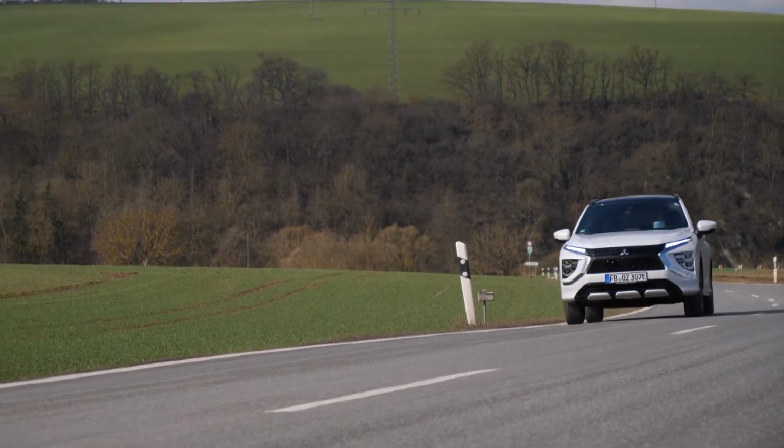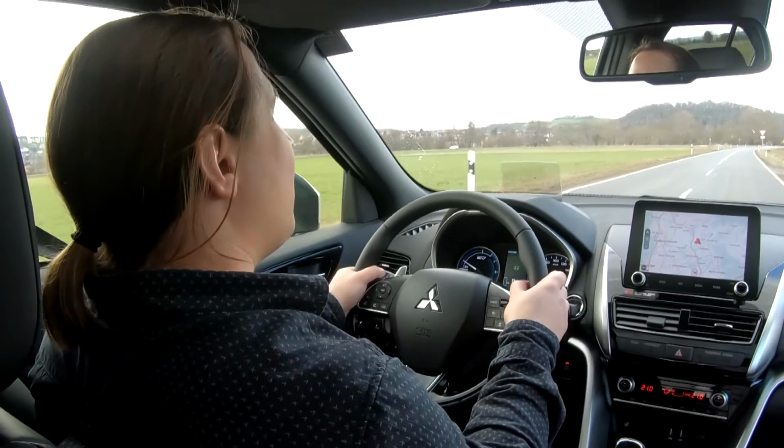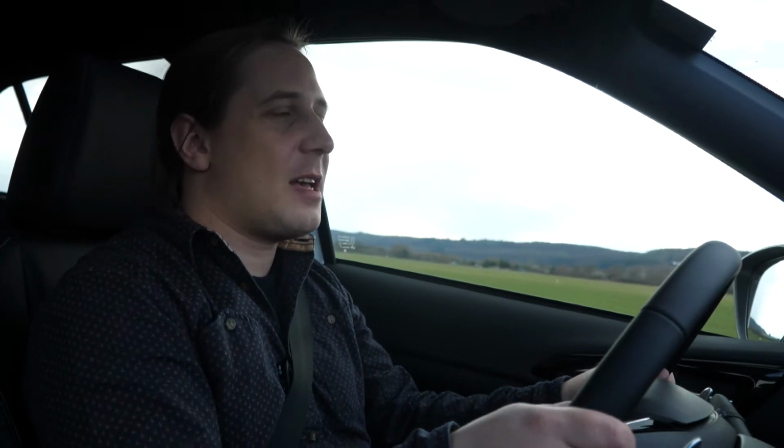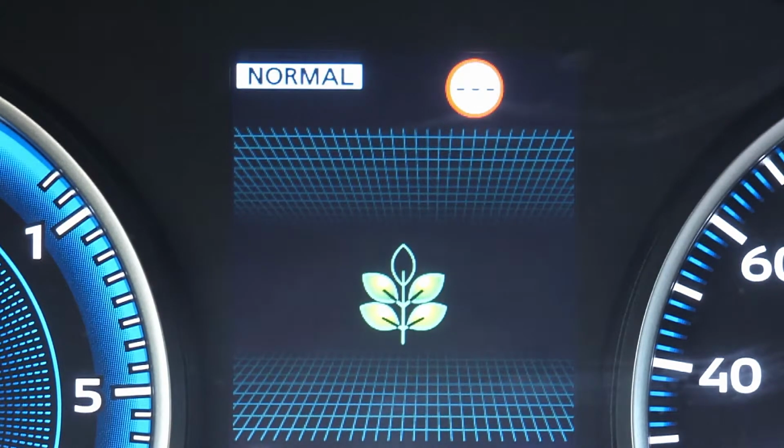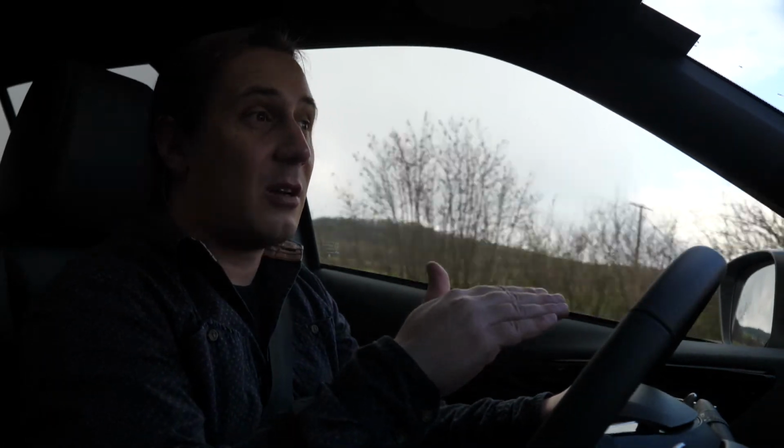And well, Mitsubishi will even actively challenge you to drive as efficiently as possible, and for that they included a kind of mini game. As you can see here, there's this little tree, and normally the tree is empty. It's a sad, empty little tree. But by not driving like a maniac, speeding, going hard on the brake, but instead using your recuperation modes and the sailing mode in a clever and efficient way, the tree will slowly turn green until it's fully green and a happy little green tree.